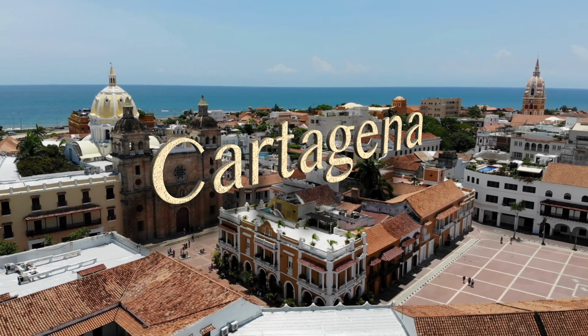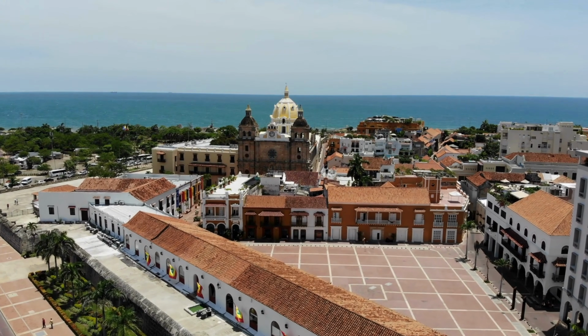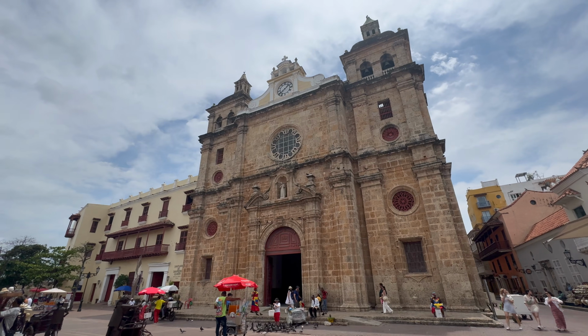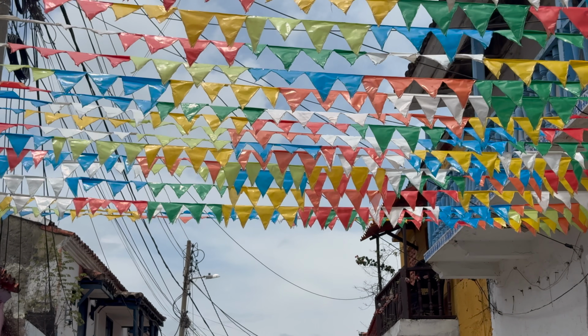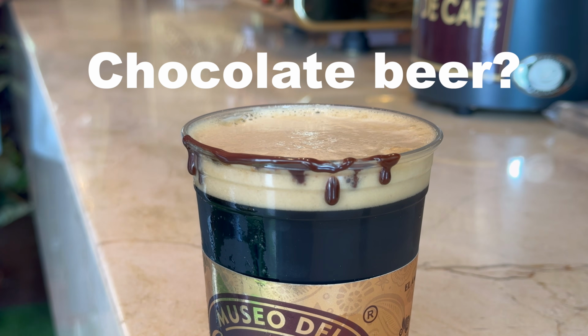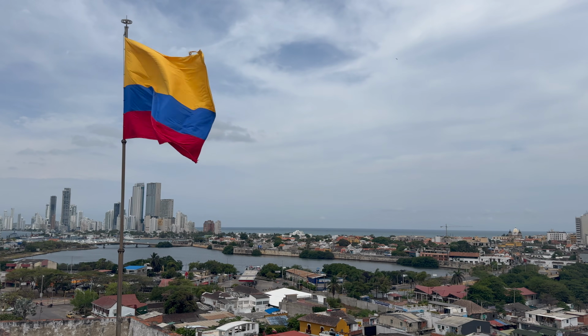This is Cartagena. Located on the northern coast of Colombia, Cartagena has a unique blend of Caribbean and South American culture with colonial Spanish architecture and modern tourist vibes. That is quite a lot, so we don't really know what to expect here, but we're excited to explore all the top things to do in Cartagena.